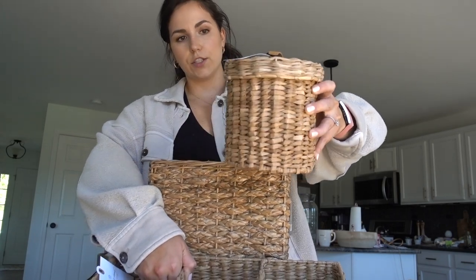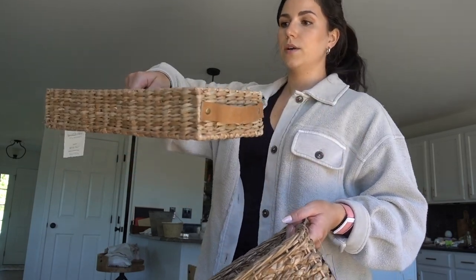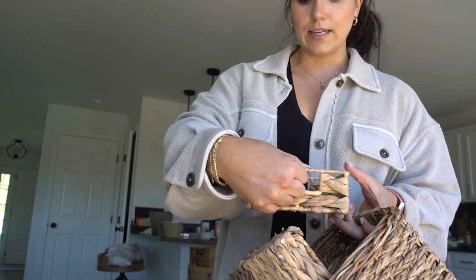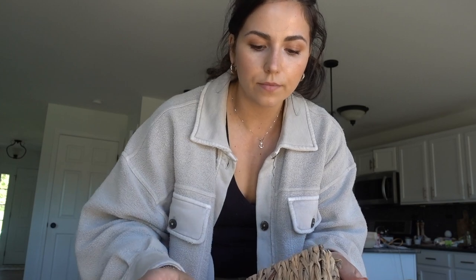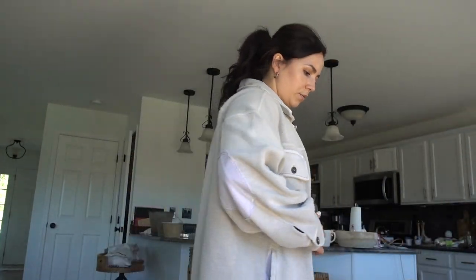So I got the canister. There's a smaller canister in here. I picked up two of the threshold baskets. I think these would be great for the washcloths, and then a divided tray, which could be cute also for the washcloths. From the dollar spot, this is technically a napkin holder, but it just says a storage tray, but you could use this for your outdoor entertainment or on a bar cart. They also had it in a larger size. These are only like $5. It's crazy. Look at that. Storage. Cute for a bathroom or something behind a toilet, be really cute.